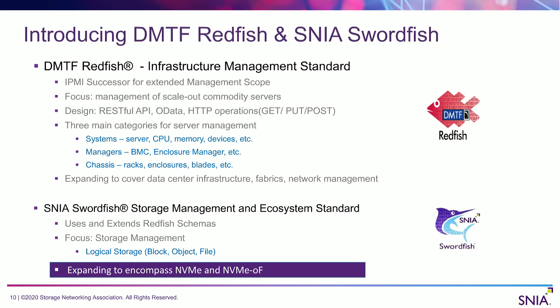It is designed to deliver simple and secure management for converged, hybrid IT, or software-defined data centers. It includes protocols, schemas, host interfaces, and profiles for management of a server. The design is based on secure RESTful APIs, OData, and HTTP operations. Three main categories that it manages are systems, that include CPUs, memories, devices, etc. Managers could be BMCs or enclosure managers, and chassis, which are racks and blades. It is expanding to cover data center infrastructure, fabrics, and network management.